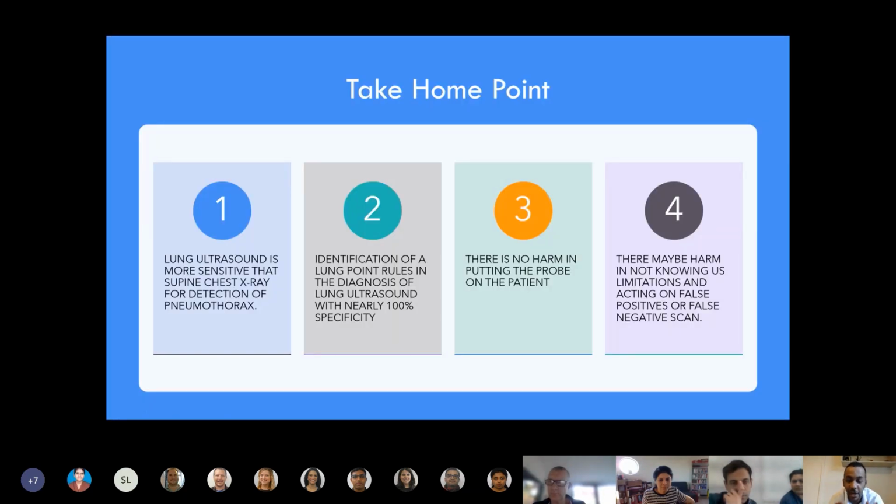And then I'll just end up with few learning points here, that lung ultrasound is way more sensitive than a supine chest X-ray for detection of pneumothorax. And then identification of a lung point aids in the diagnosis of lung ultrasound with nearly 100% specificity.